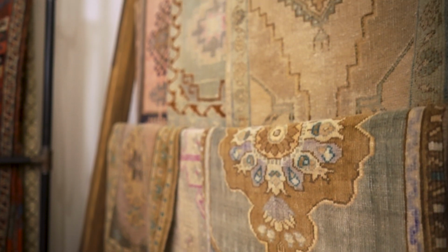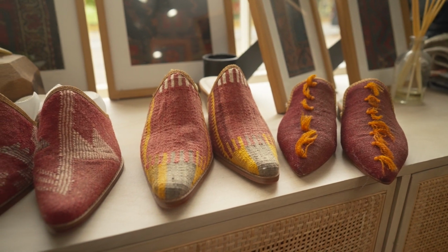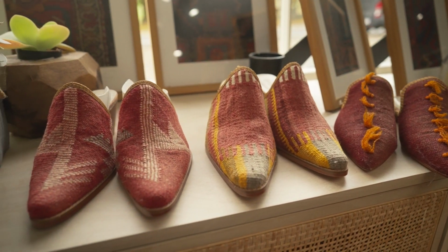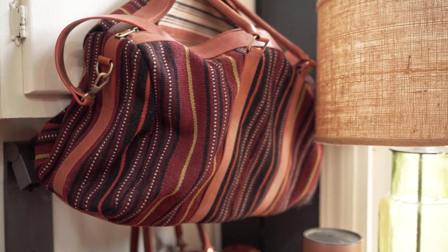We have a sampling of some of our little tiny Turkish rugs that people can bring home, a few pairs of our shoes for people to try on, bags that people can touch and feel, but it's just a small sampling of what we offer. There's obviously a large segment of people that aren't confident enough to buy online, and that's totally fine, and that's why we have the shop now. So it's great for those people to come in and be able to see it in person and touch it and feel it, and even take it home on loan if they want to see it in their space.